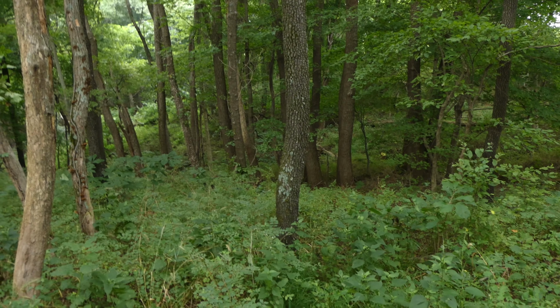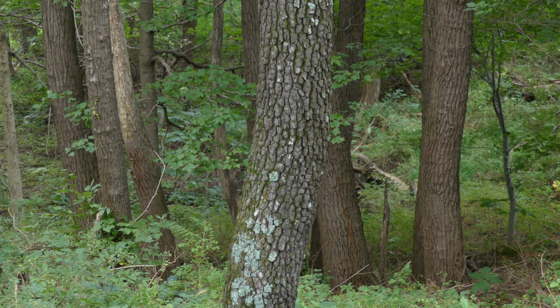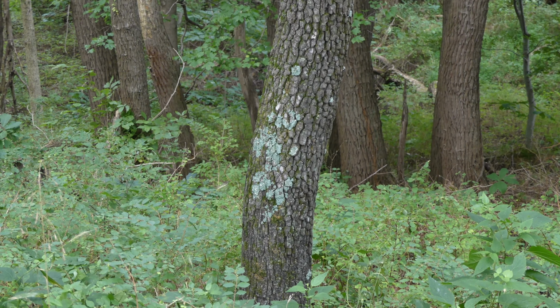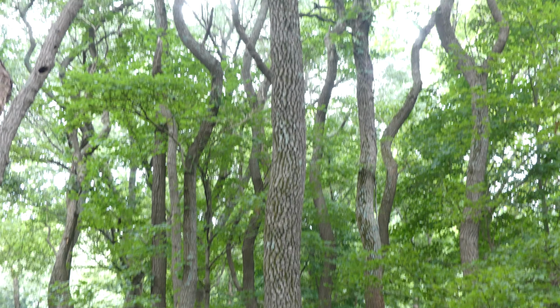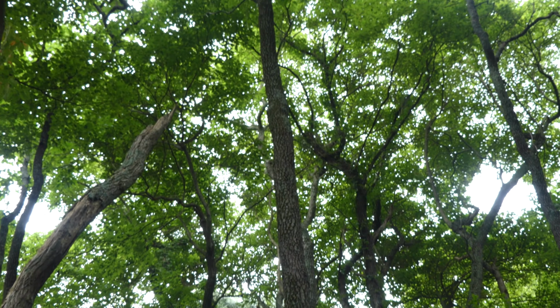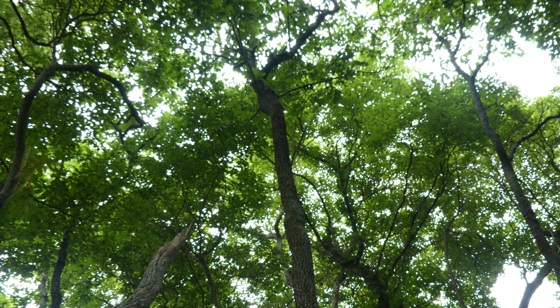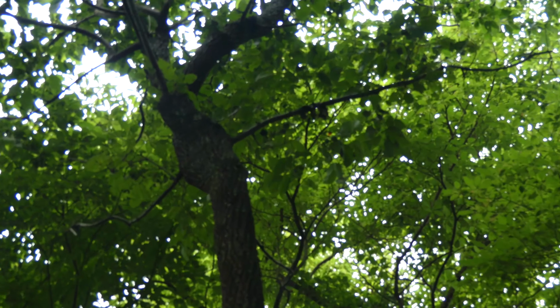So let me show you guys what I'm looking for, okay? This tree right here, you see the bark on that tree? Real scaly. Looks like an alligator. And also the tree itself is tall and lanky. There's really no limbs until you get up top.